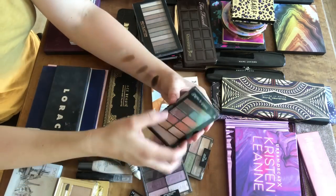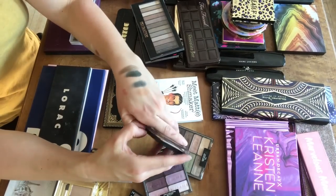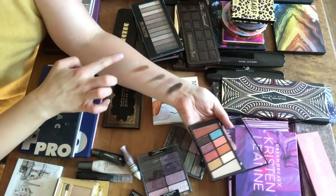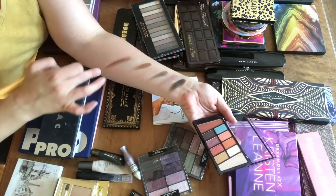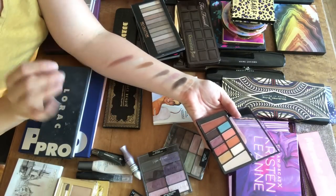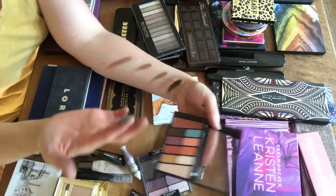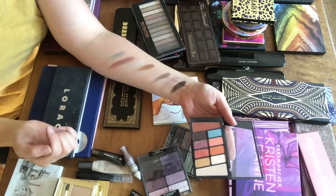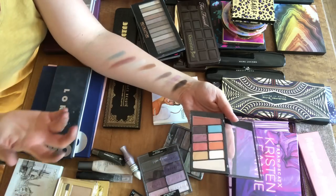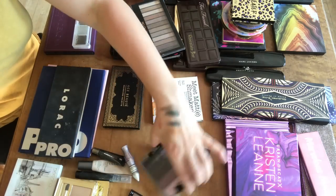This I don't need. This is one of their newer ones. I had another new one. I don't know what happened to it. I've apparently misplaced some of my new eyeshadow palettes. I mean, look at how bad that swatch is. It's just super chunky. I don't like these. I bought it thinking this blue would be really pretty, and it's not. It's powdery and not shimmery and not what I want at all.